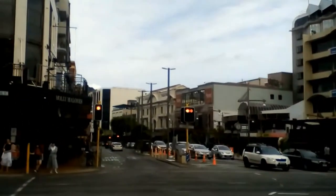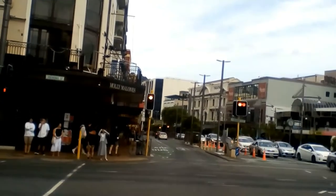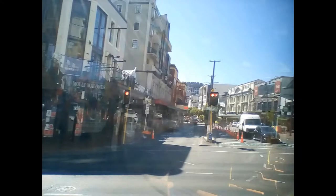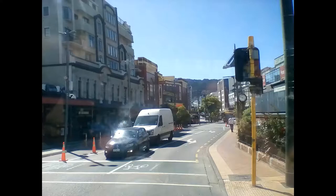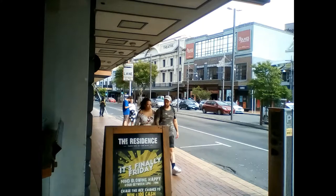Contains offices, accommodation, tourist shopping, entertainment, food, art, and buskers offering many genres of free performance. So Courtney Place is more the late night area where a lot of people hang out, and in the daytime there's bars. So I suppose it's the entertainment strip. It's got a few theatres and other things as well.